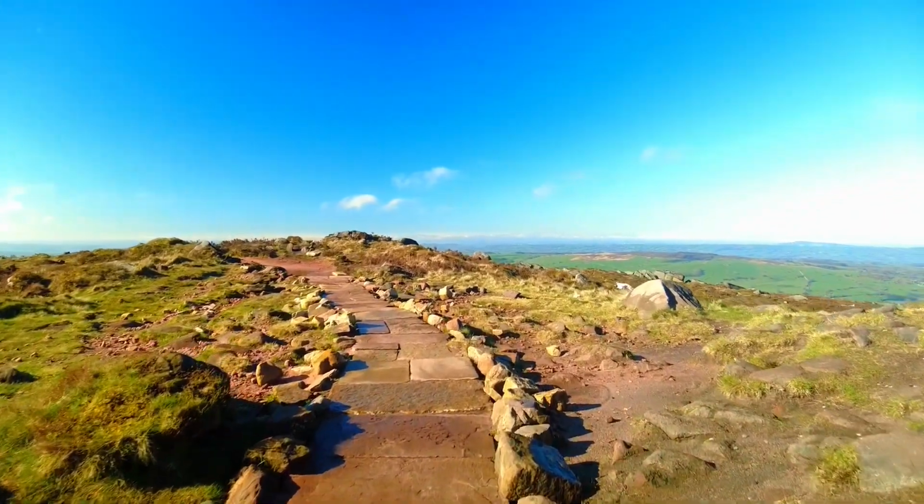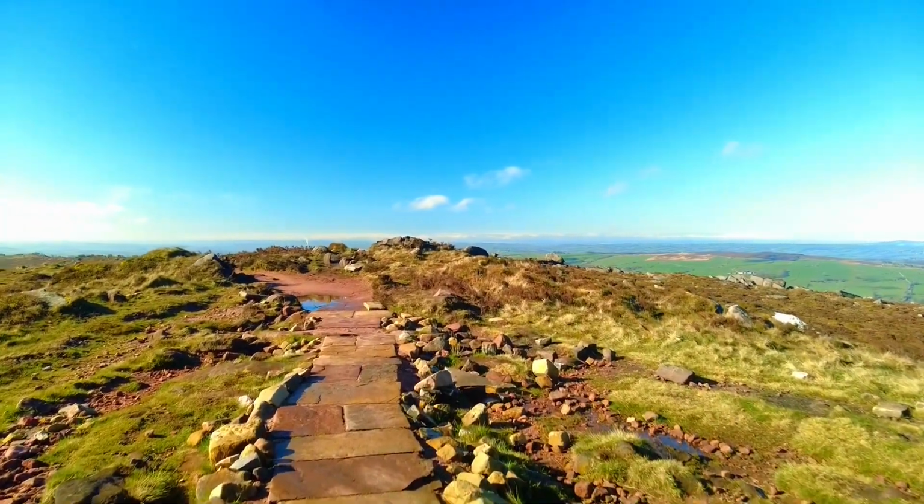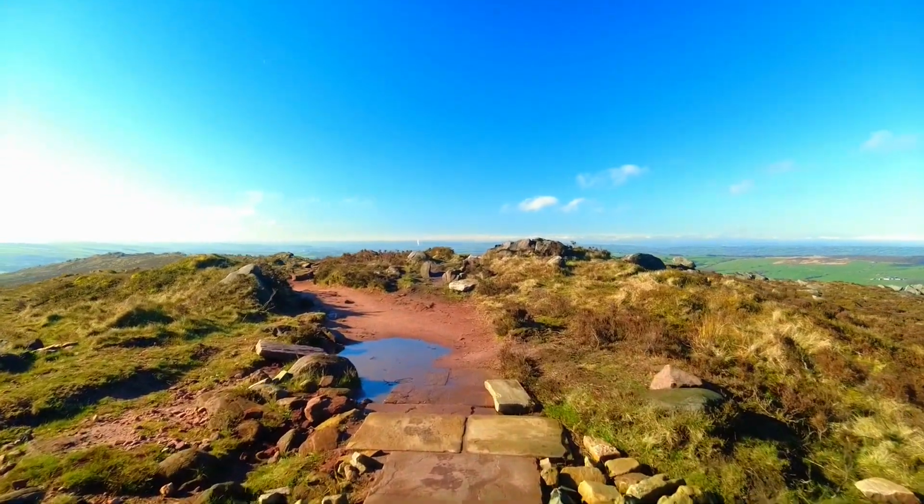I had a little breather, got my breath back. So I'll carry on walking along the top of the Roaches. See if we can find Doxeys pool.